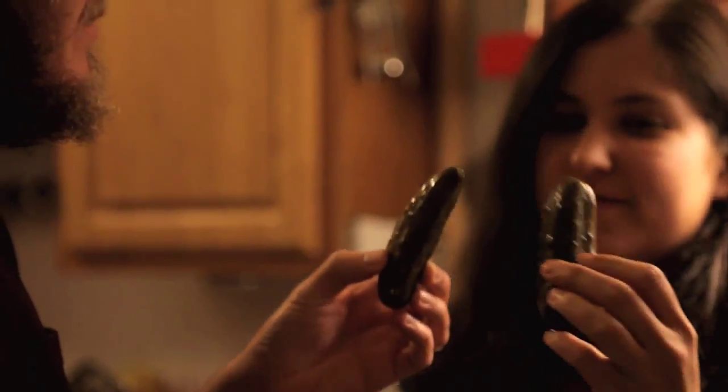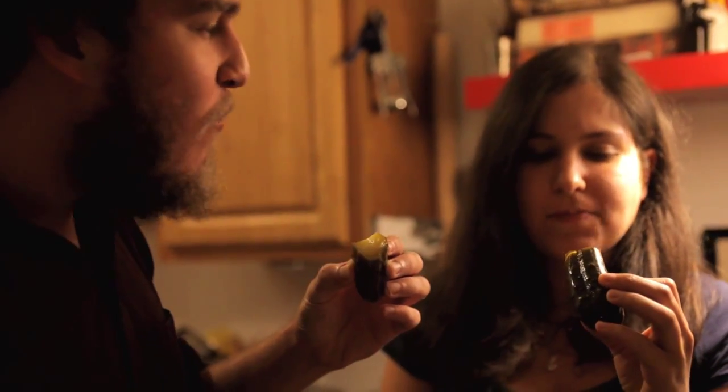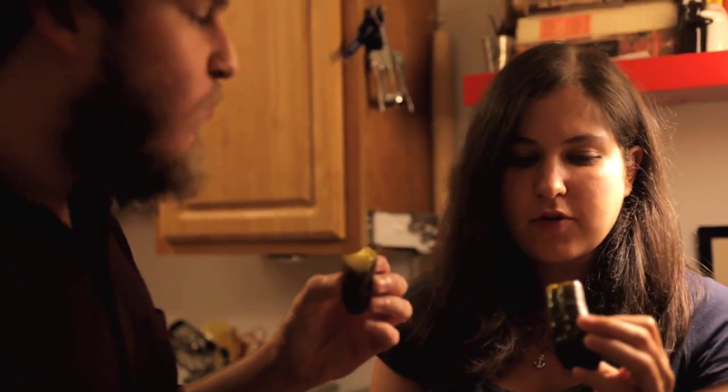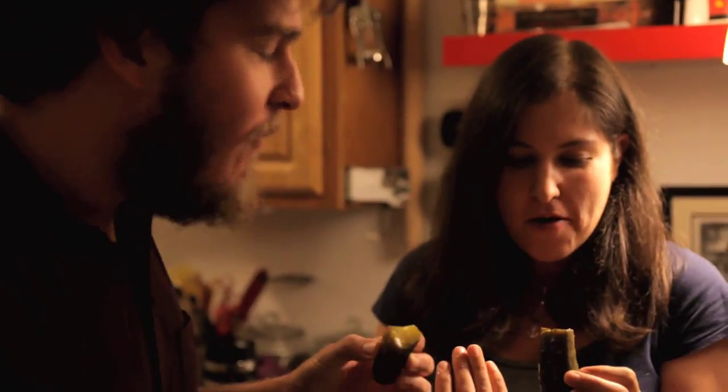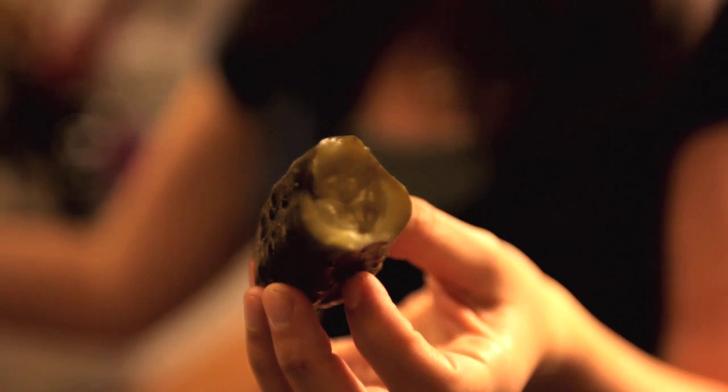Cheers. Cheers. These are really good. Really good. We just made really good pickles. It's sour, it's good.